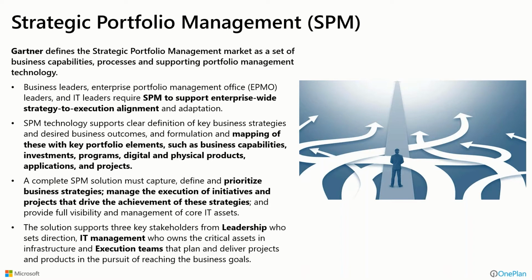So a complete SPM solution must capture, define, and prioritize business strategies, manage the execution of initiatives that drive the achievement of those strategies, and support the needs of the different stakeholders, the key ones here being leadership, IT or product management, as well as the execution teams that actually have to deliver.